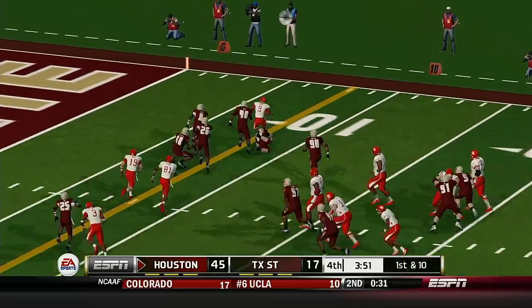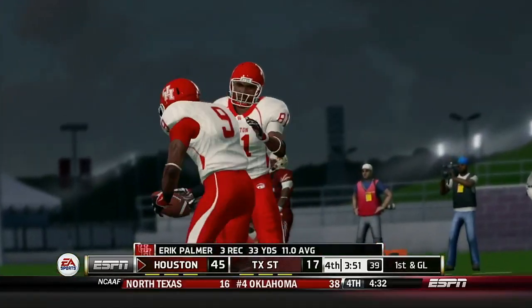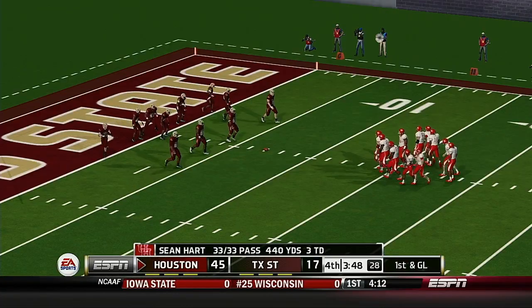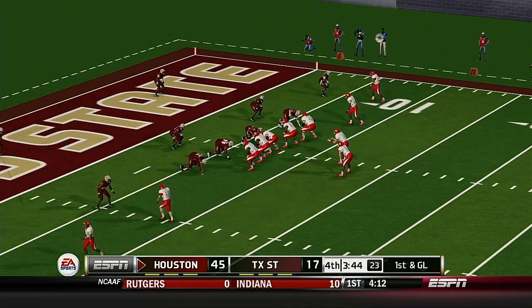Throws complete. He's got space to work. What a play to set him up with a first and goal. Gain of 11 yards. That makes it first and goal. Hey, number 8's coming. Number 8's Mike. Watch the screen. Watch the screen.